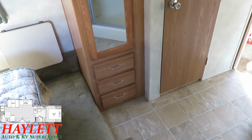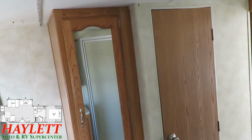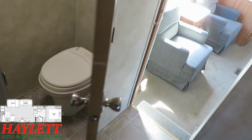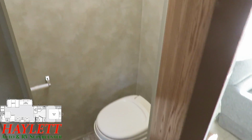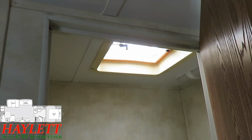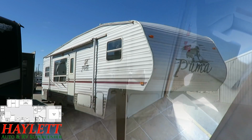So it doesn't have a bed slide. It doesn't have a closet slide, but it does have the storage of a closet slide without the weight and cost of a closet slide. How cool is that? And very simple, not fancy, not flashy, closet style bathroom, because you're here to do your business and get back to camping, am I right?